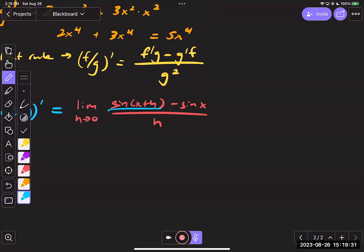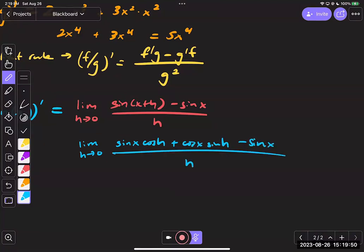Jocelyn, do you know? Is it like the sum angle identity? This is the angle addition property, yeah. So this is the sum of angles thing. This is sine of x cosine h plus cosine x sine of h, I think. Minus sine of x. Rings a bell, doesn't it? Yeah.